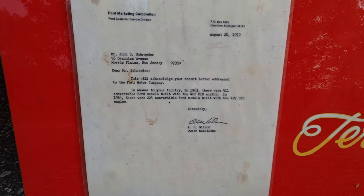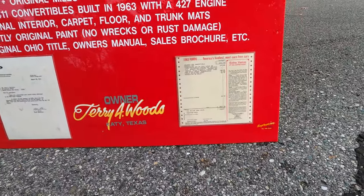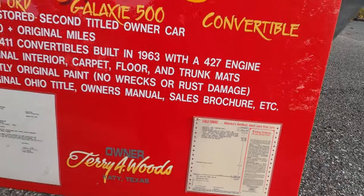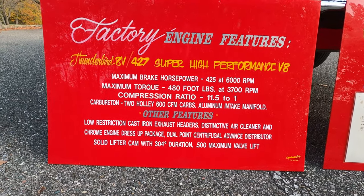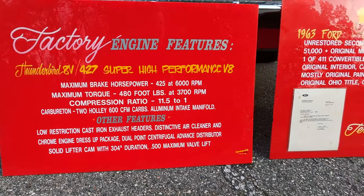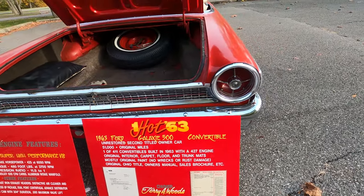Here is the documentation for that, which will be in the photo section as well, from Ford marketing letterhead. Here's the original invoice and window sticker for the car. And here's just some more tidbits of information about the car, more or less just about the motor itself. Car originally titled in Ohio. The previous owner before got it from Texas, and then we got it in Colorado.